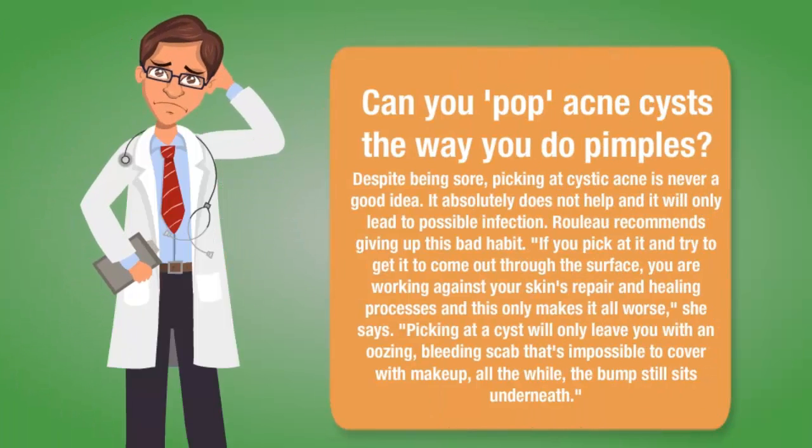Can you pop acne cysts the way you do pimples? Despite being sore, picking at cystic acne is never a good idea. It absolutely does not help, and it will only lead to possible infection. Rouleau recommends giving up this bad habit. If you pick at it and try to get it to come out through the surface, you are working against your skin's repair and healing processes, and this only makes it all worse, she says. Picking at a cyst will only leave you with an oozing, bleeding scab that's impossible to cover with makeup. All the while, the bump still sits underneath.